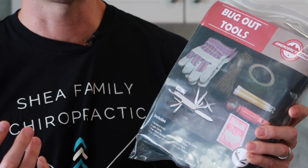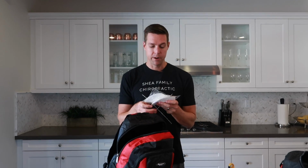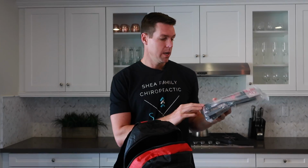So I like the idea of having the cards because I'm assuming you're probably just going to be hanging out, maybe waiting for supplies or something like that. So I think having something to do with the kids would be a really good idea. This was something that this group put in here that I really like, and this is some masks. Unfortunately, your environment or your air might be really poor quality, so I'd recommend that.